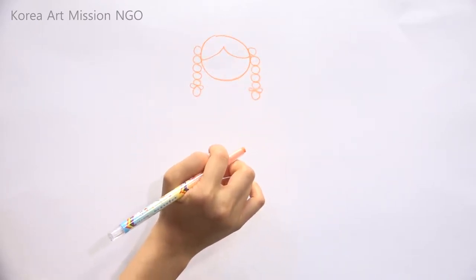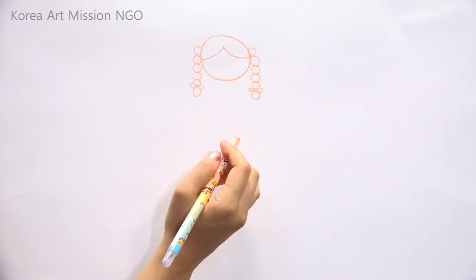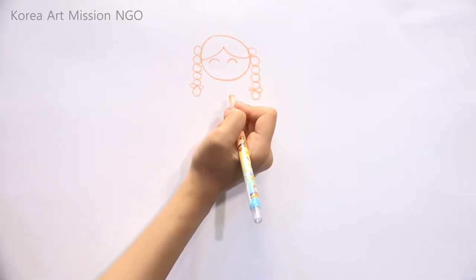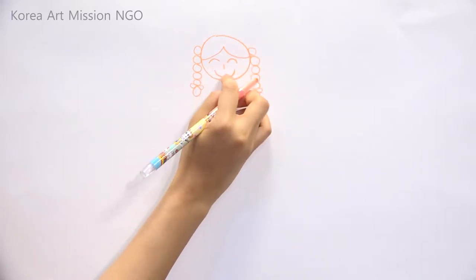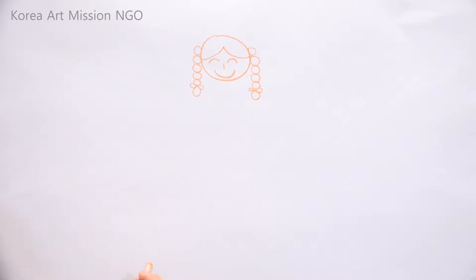And let's draw a face. I'll make pretty smiling eyes, and I'll draw the nose down and very short. Now I'll draw the mouth with a convex shape. You draw it too, please. Isn't the face smiling prettily?